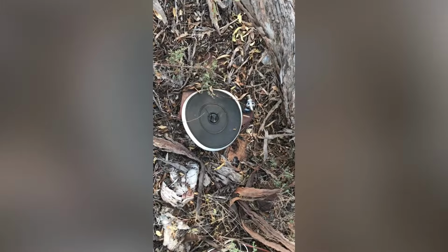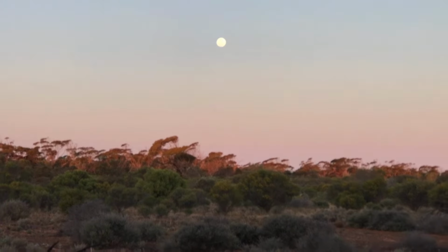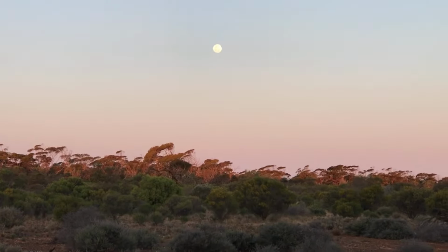Somebody's left an old record player here. Only a full moon tonight. It's supposed to be full tomorrow, I think.